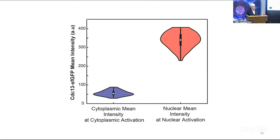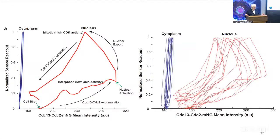So we did some phase plots. Now, you may not be so familiar with phase plots. They're done in vitro, usually, in biochemical assays. These are the first in vivo ones that I'm aware of. But if you look at the left-hand one, on the horizontal axis, we're plotting increase in the cyclin, CDC13, as you're going through the cycle. And we are measuring CDK activity on the vertical axis.